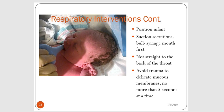If they need to be suctioned, and we will suction them if we feel they need this, we're going to bulb syringe suction them first. It's not as aggressive of a technique as it looks. If you're watching a nurse do this, we don't just jab this straight to the back of their throat, but kind of we go to the side of their mouth, and you want to avoid trauma to delicate mucous membranes, and we try to do it no longer than 5 seconds at a time.